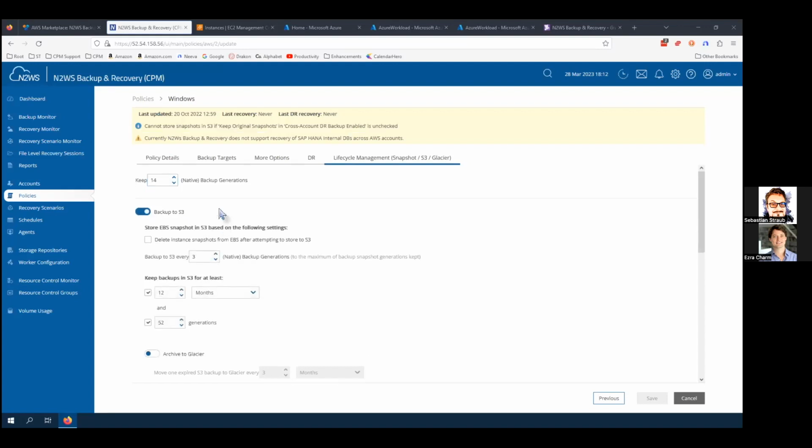Then I can say, let's keep the data for a little bit longer in S3 because it's so much more affordable. And I can choose to keep this data in S3 for either X amount of time or X amount of generations or a combination of those. Even though human brains usually work with time, people usually tell me, I want to keep the data for 7 years. Nobody has ever said, I want to keep the data for 384 generations. So here, this is where you can choose how long you want to keep the data in S3.